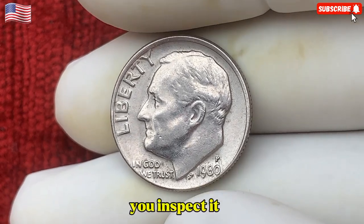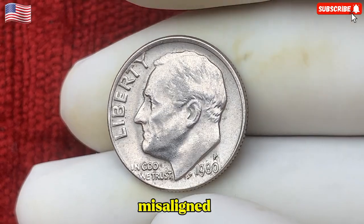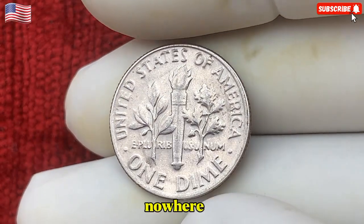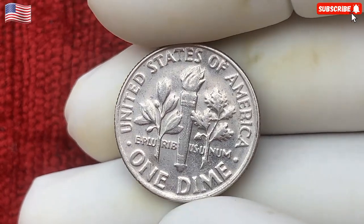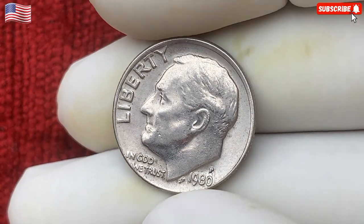You inspect it. The design looks slightly off, maybe a bit misaligned. The surface is glowing, no scratches, no wear. The details are sharp and full. You check the edge. It's flawless, and suddenly you realize, this could be it, this could be the kind of coin that changes your life.